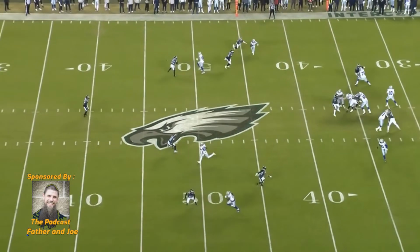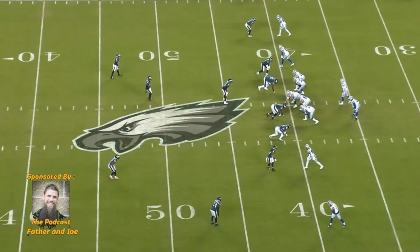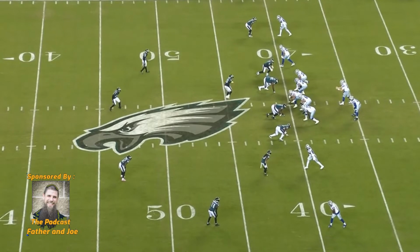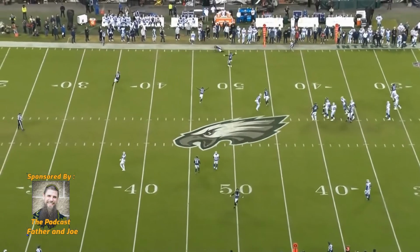This is the kind of thing that they're going to get back once Prescott is back, and this team's going to be so much better just by virtue that Cooper Rush was a great story, but at the end of the day, he's going to end up just being a backup for life.